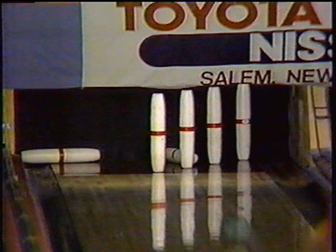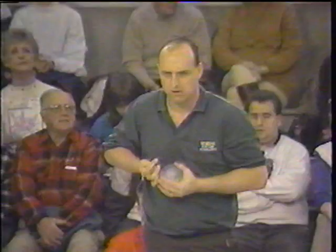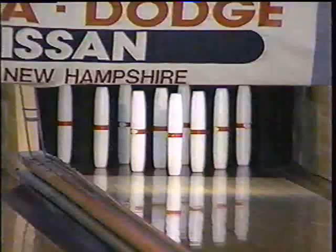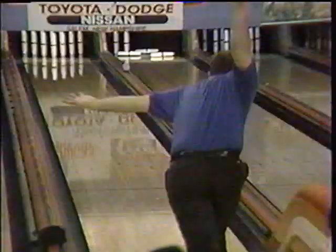Here's what happened with Shawn Baker's ball. Finding all the open spaces. Gary Casey sitting in third position at this point. Good break there in the 9, leaves himself the 4-7. And a 9 drop for Tim Soucy.